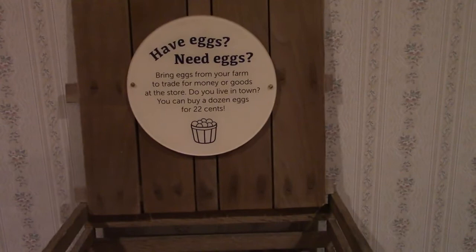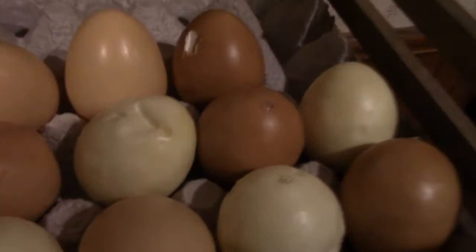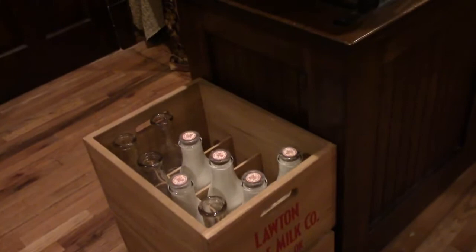Have eggs, need eggs. 5 dozen eggs for 22 cents. Well, that egg don't look like it's in too good shape. I wouldn't need that one. I have a bottle of milk. Well, I'll bet milk in a glass bottle probably tasted pretty darn good. That is a little before my time.